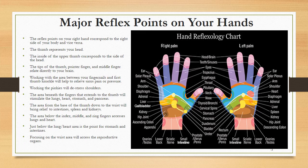Working on the pinkies will de-stress shoulders. The area beneath the fingers that extends to the thumb will stimulate the lungs, the heart, the stomach, and pancreas. The area from the base of the thumb to the wrist will bring relief to the intestines, spleen, and kidneys.